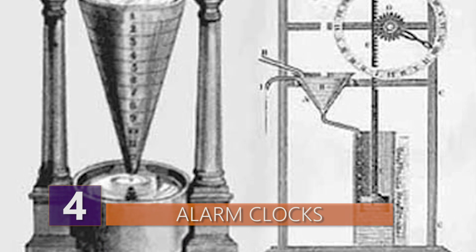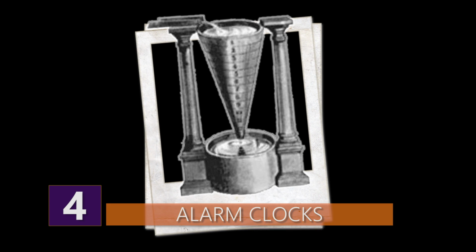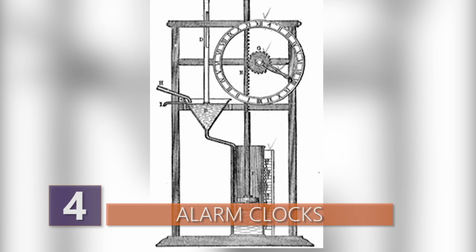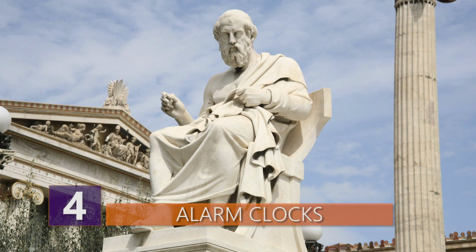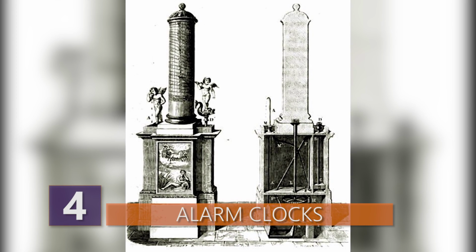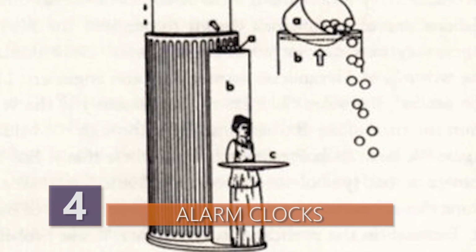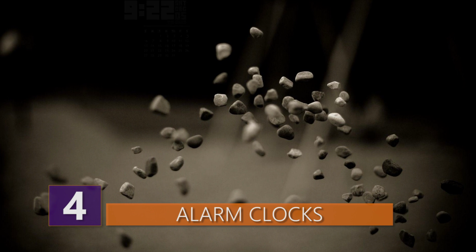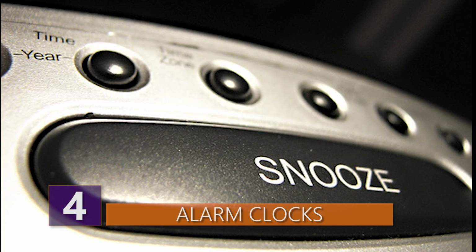Ancient alarm clocks were nothing like the ones we use today. They were complex machines that used different methods to measure time and go off at certain times of the day. It's thought that Plato had a massive alarm machine in his house that used water and made delicate water sounds at certain hours. Other types of alarms used pebbles that would drop and hit on a gong, thus waking up everyone in the house, and probably the neighbors next door as well. But hey, at least no one was late for anything. You think they came up with the snooze button as well?